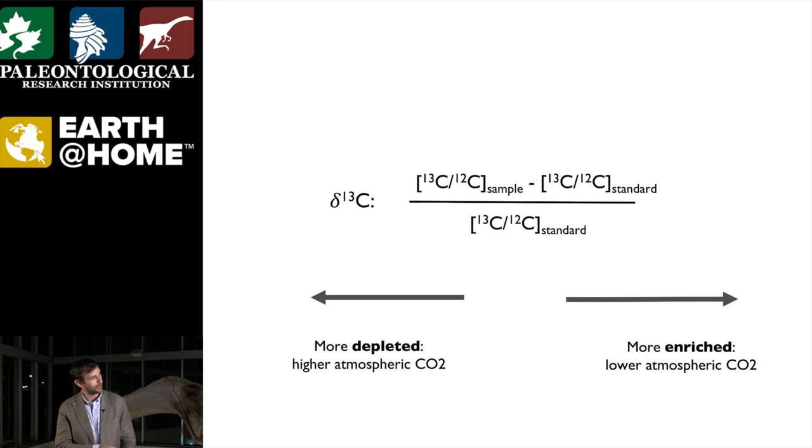by that standard. For the graph that we're about to show, the important part here is that if there is a more depleted signal of carbon-13 with respect to carbon-12, that suggests that there's higher atmospheric, or in the case of the oceans, higher dissolved carbon in the oceans. Higher atmospheric CO2 is going to correspond to more depleted delta 13C. Higher atmospheric CO2, more enriched delta 13C is going to correspond to lower CO2 in the atmosphere.